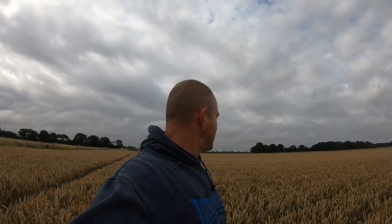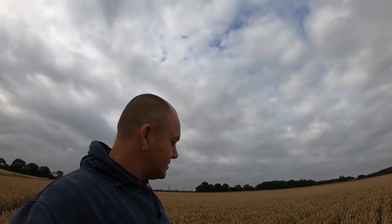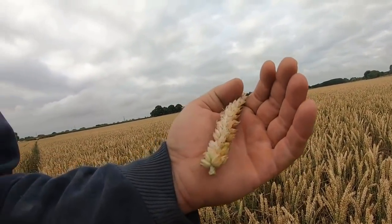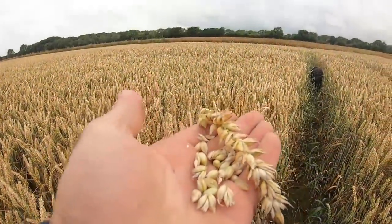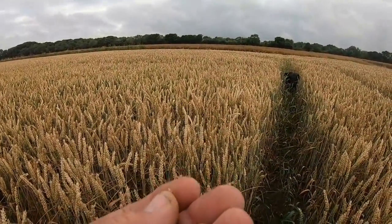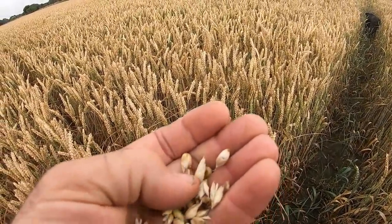Just having a look at a field of wheat, well, a field of wheat or two really. This is a variety called Saki. It's a new one we've grown this time, and look at the ears. That's a massive ear. And when you look at the grains as well, if you rub one out, the real bold grains as well. I mean, they're nowhere near ready, but look at that grain there. That's huge, isn't it?